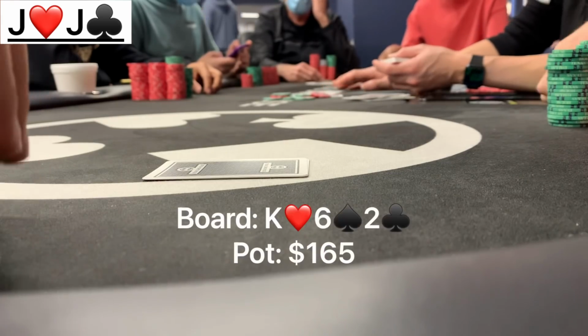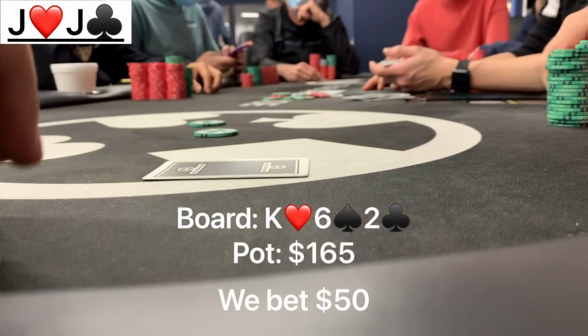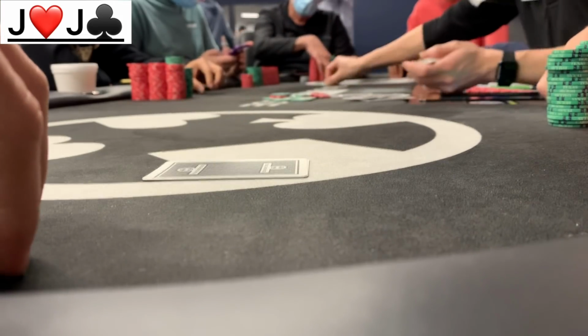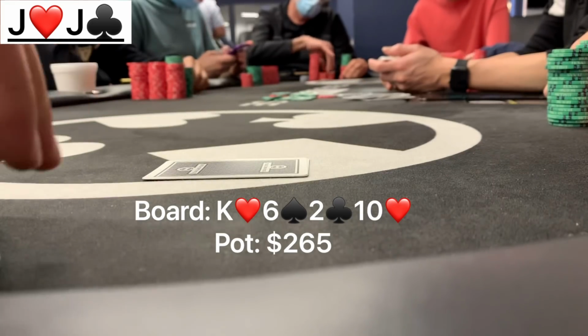Flop comes out, king 6 deuce rainbow. Not the best board for us, but it's pretty dry. We're going to bet $50 into 165, about 1/3 pot. He snap calls our bet, so we're going to the turn. With $265 in the middle, the turn card is the 10 of hearts. Doesn't improve our hand, but shouldn't improve his much either.